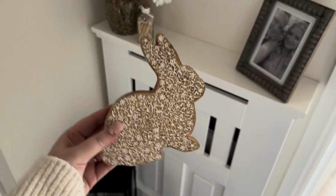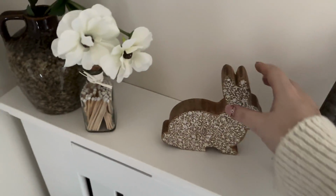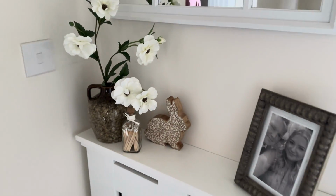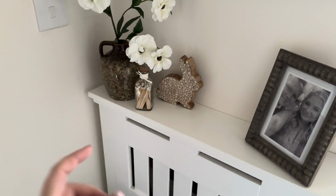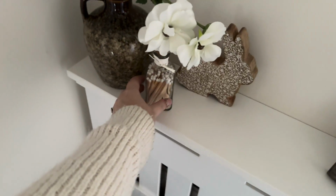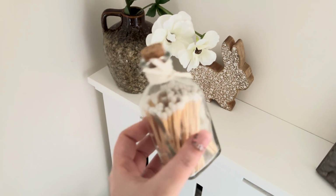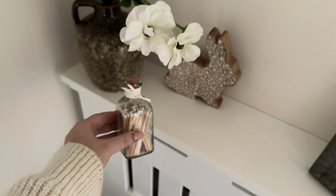Step over the pooch because I'm going to style up this rabbit on here, I think. So I'm just going to pop it in here. And oh, I love that. I picked up these matches from a local business, by the way. Let me turn the brightness up a little bit. These are from the Mill House in Longridge. That's a shop near me.